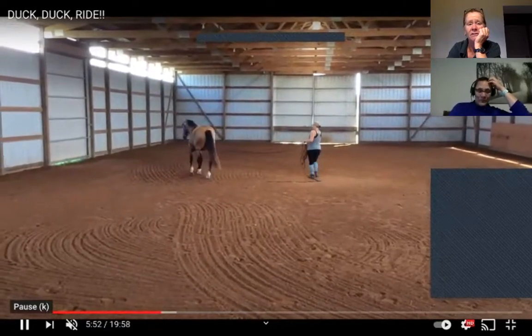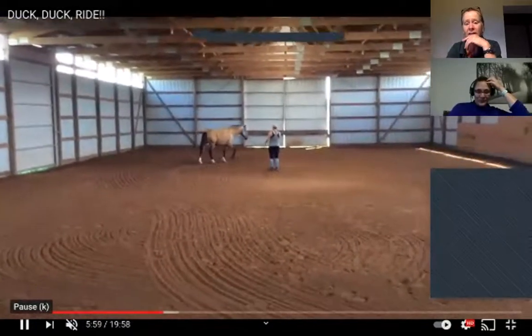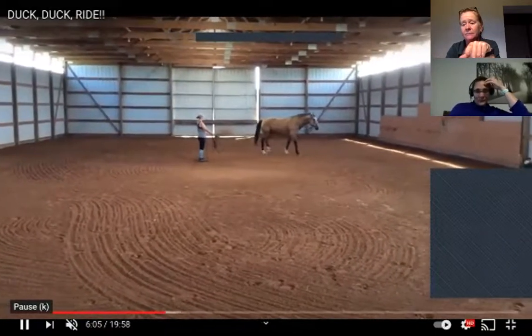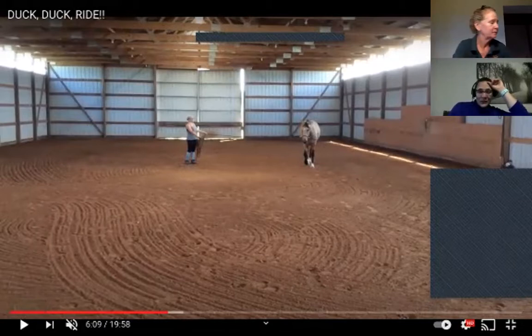Yeah, so this is quite good. And the long reins, what I love about the long reins for horses that have been in chronic extension is you see the difference immediately, him trying to lengthen the neck. Yep, and it's forward.